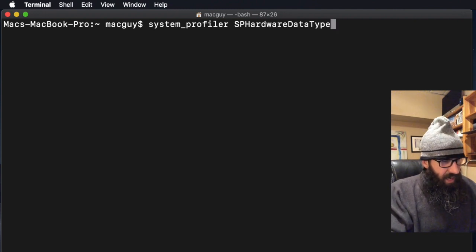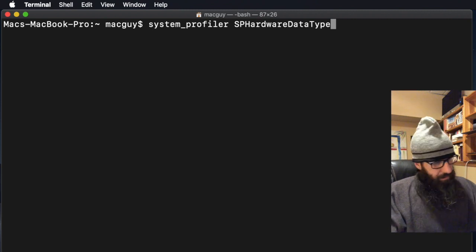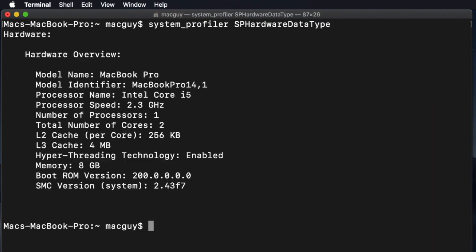I'm going to get rid of that. I'm going to paste that: SP hardware data type. When I hit return, it's going to pull up the information about my Mac, right? And with this information, I'm going to be able to see if this Mac supports macOS Catalina, right?